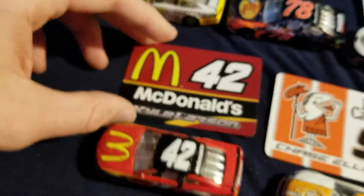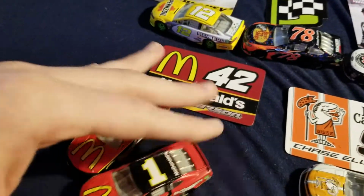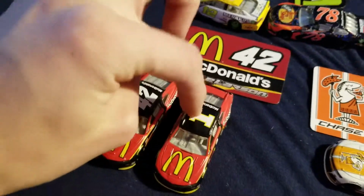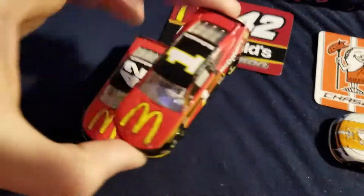And here we have, next one, we have Kyle Larson's McDonald's car, magnet. Now, here's a comparison just to prove a point. I'm not going to go in depth on this one because my point is that they're literally the same, just different numbers. That's my point.